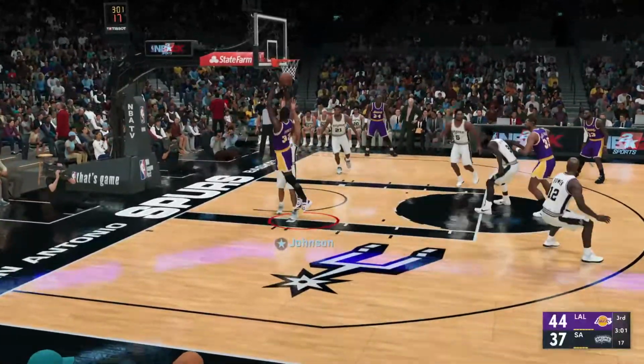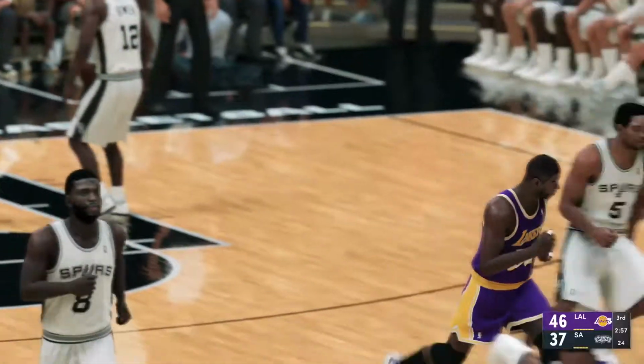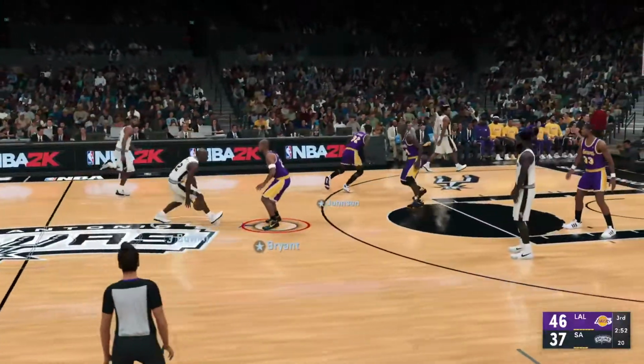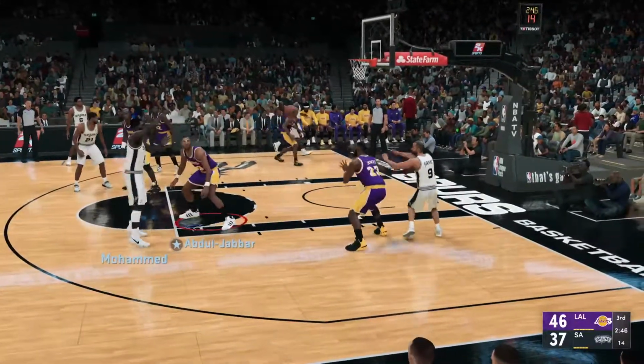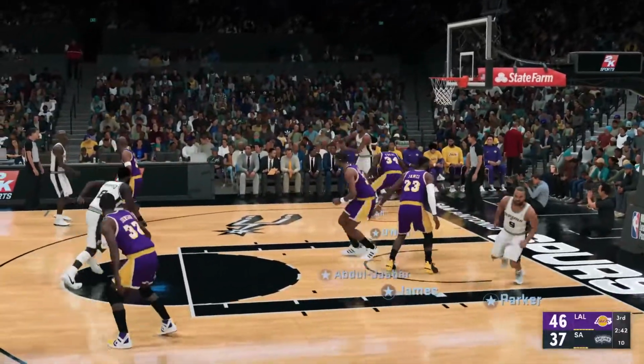It's Johnson with a drive. Soft touch off the glass. Johnson's got 4 points in the quarter. Ooh, an aggressive move. Takes it strong, and there's no help defensively. Pass to Parker. Here's Duncan.